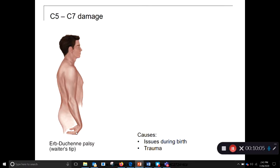So causes would be like trauma, obviously. C5 through C7, you get trauma there, somebody hits you hard enough, you get in a car accident, something like that, you could have the Erb's Duchenne palsy. You could also have issues during birth. You've got a big baby coming through the birthing canal.